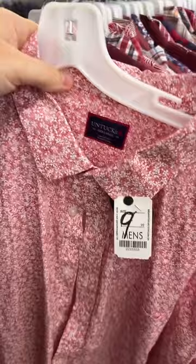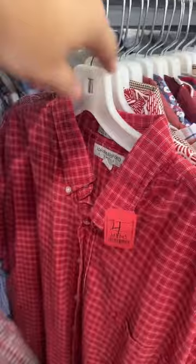I'm gonna pick this up too. It's a 3XL Untuckit. It is $10. It's a short sleeve, but it's a great size and a good pattern. Tory Richard. That's way too expensive. It's not even brand new. That will never sell.